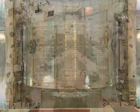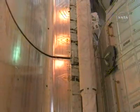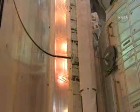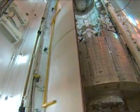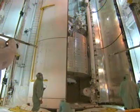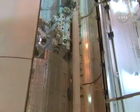Here's the last view of the PS and the last view of SPDM taken on the 18th of February. And finally, on the 19th of February, the payload bay doors of Endeavour were closed for flight, marking the conclusion of our ground processing campaign for both elements.